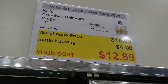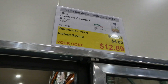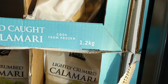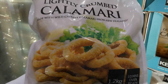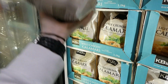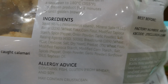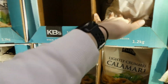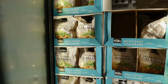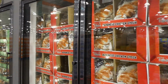KB's Crumbed Calamari Rings. You get 1.2 kilos for $4 off down to $12.90. You can see they're pretty big, some of the rings in there. It says they're ready in 10 minutes, made with wild-caught calamari from New Zealand. And there's your ingredients. Any of this stuff would be great in the air fryer. Anything that's breaded is pretty good in there. I've even reheated pizza in our air fryer, and it came out super yummy.